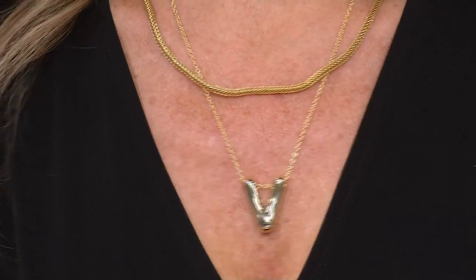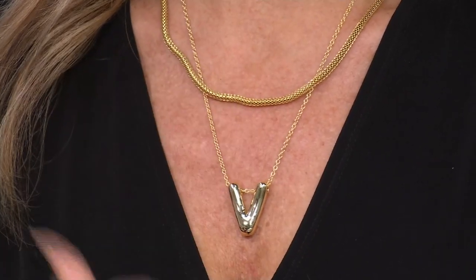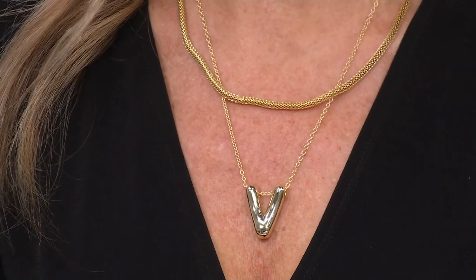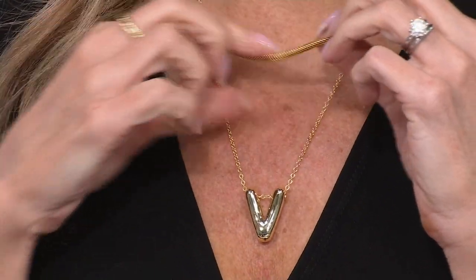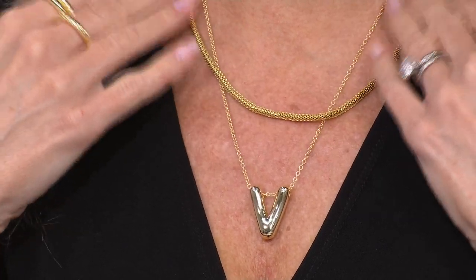But you can see the way I've just sort of stacked these, and they complement each other. So that's what's nice about having multiple lengths and multiple finishes and multiple designs, is you can really play. And sometimes you do a little more, sometimes you do a little less.